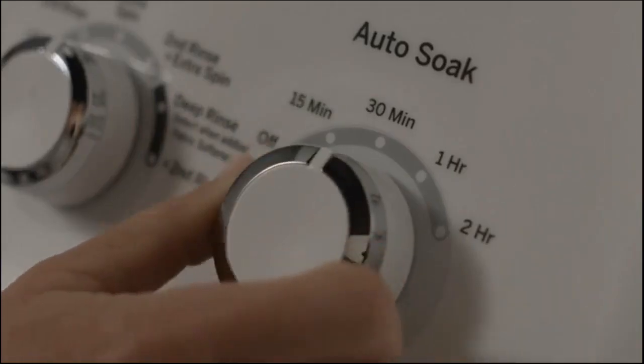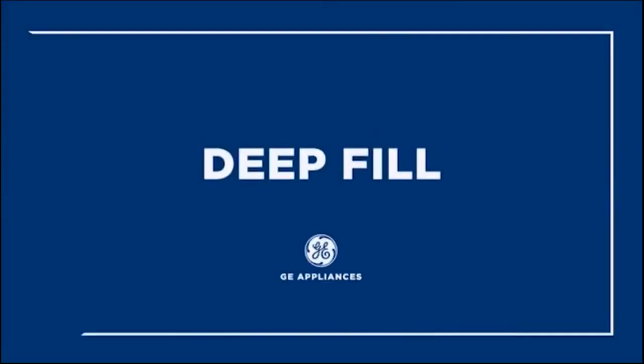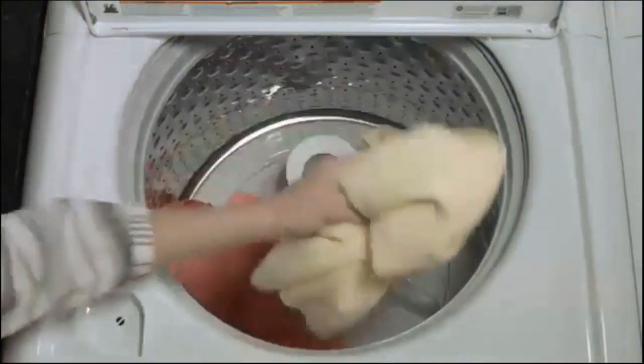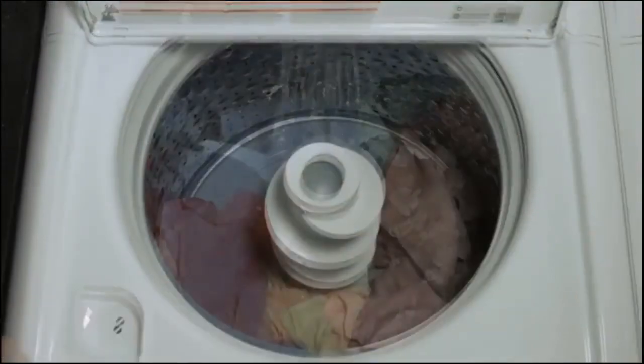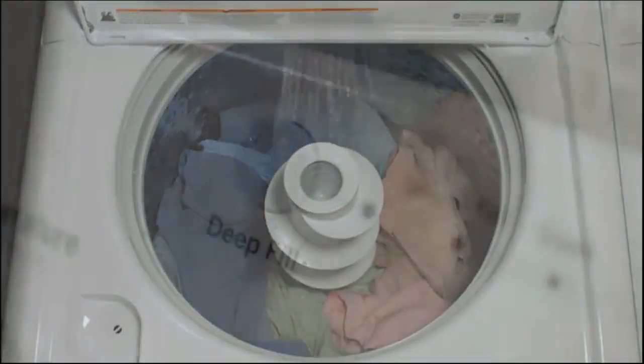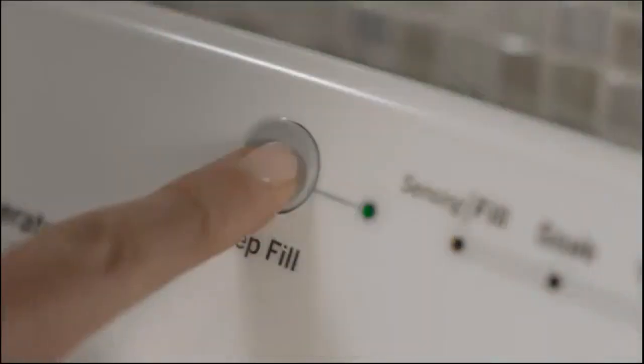A dual-action agitator features powerful reversing wash action that rotates your laundry for a thorough clean every time. Take the guesswork out of cleaning with the deep fill option. This option customizes your water fill levels with just the touch of a button, so you can add a little extra or fill the tub. The warm rinse cycle is perfect for cleaning certain items without risking shrinking them.